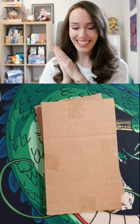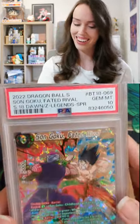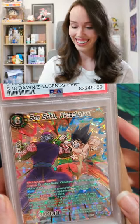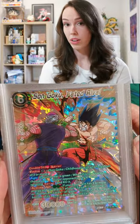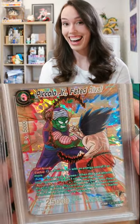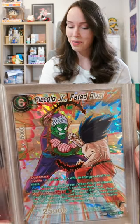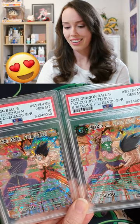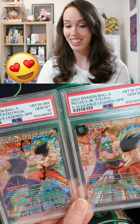All right, let's move on to the slabs. I'm so excited. Oh yeah. Oh my gosh, look at that. Oh, Son Goku, Faded Rival. You wanna know what the best part is? We have the matching card that goes with it. Also, a Gem Mint 10 PSA slab. Just look at these bad boys together. Oh my goodness. This is seriously such an epic set.